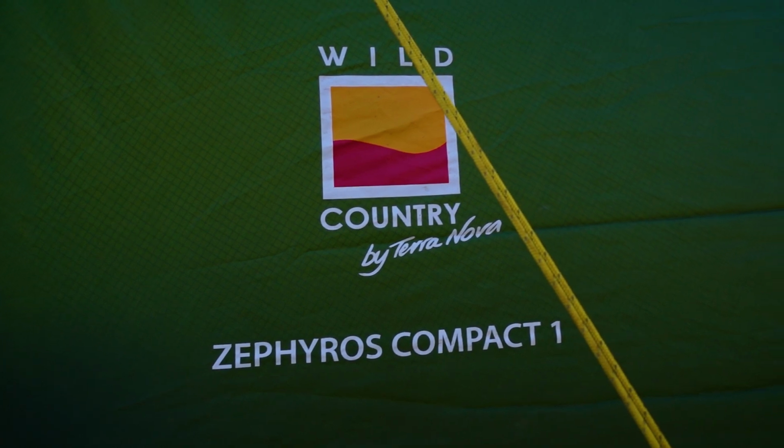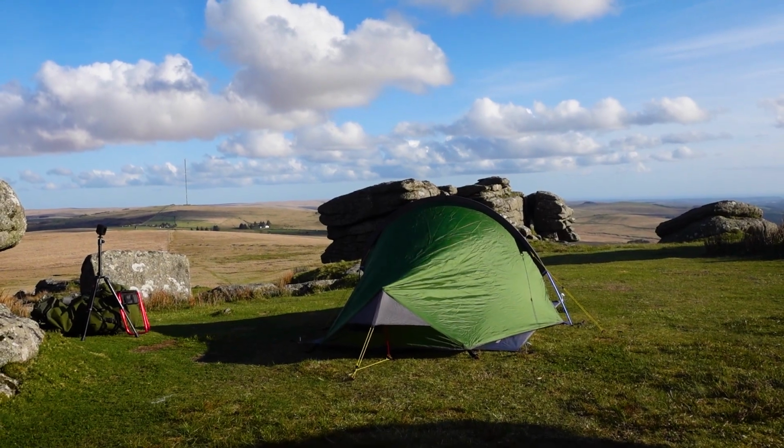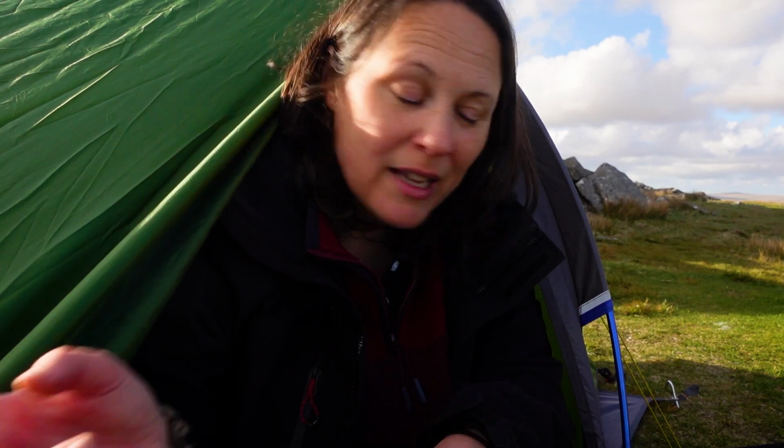I brought my Wild Country Zephyros Compact 1 today. It's my smallest tent. I read somewhere that it was supposed to be 4-season, but to be honest, I think it's more like a 3. It's certainly got some mesh at either end, which helps keep the condensation low. But I do know that sometimes a little draft can come through.